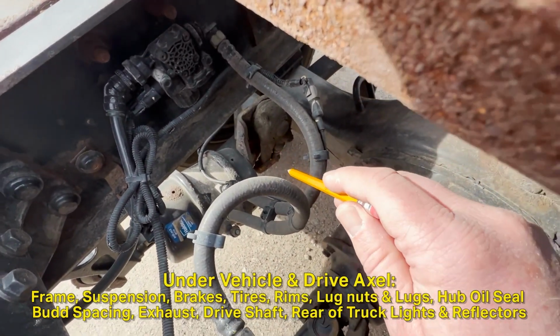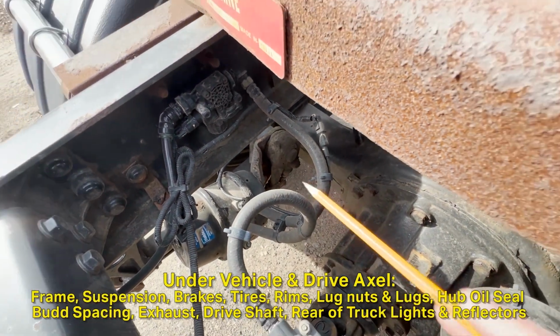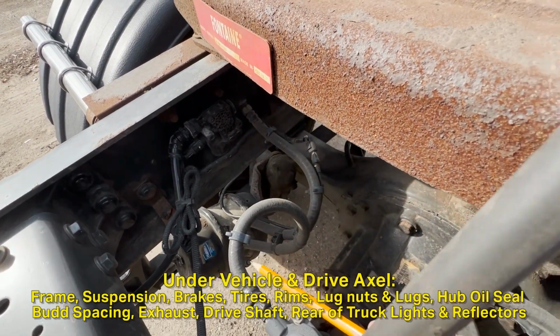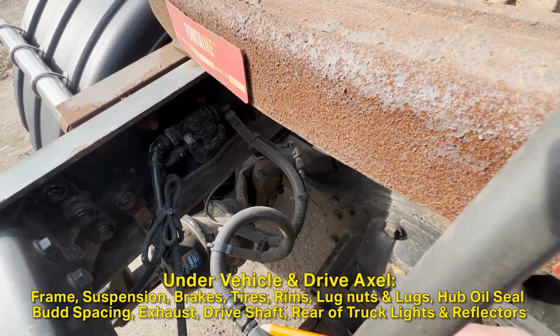And if you thought that you missed it, there are no missing pins or cotter keys here at the push rod. Don't forget those. And then we'll talk about the hoses here that go into the brake chamber and up here at the supply and the governors. You'll mention that the fittings are all tight. None of them are loose, cracked, or leaking at all.